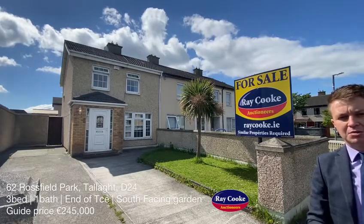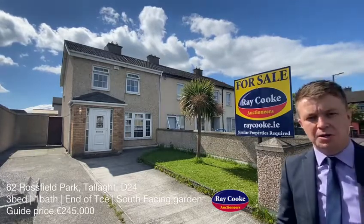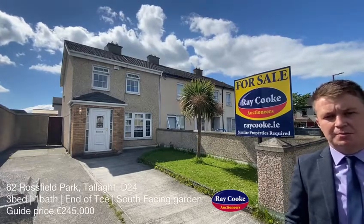We have another great new listing coming to the market out of our Tallaght office. This one is number 62, Rossfield Park. It's a three bedroom, one bathroom, end of terrace family home. And for me, for first time buyers, this one is absolutely ideal.